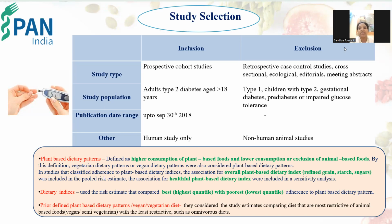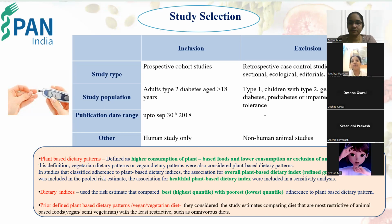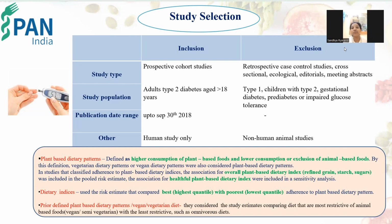For the studies which mention the dietary indices, they used the risk estimate that compared the best to the poorest quality, that is, highest quantile to the lowest quantile adherence to the plant-based dietary pattern. And for the studies which mention a previously defined plant-based dietary pattern or a vegan or vegetarian diet, they considered the study estimates which compared the diets that are most restrictive of animal foods, that is vegan or semi-vegetarian, with the least restrictive, such as omnivorous diets.